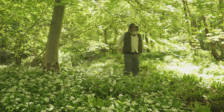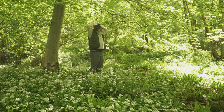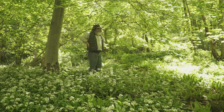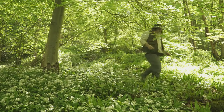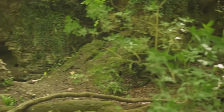I keep seeing him. I don't know if I'm in frame there. I keep seeing little glimpses of him, but he just sort of nips up and goes away. I haven't so far been able to get the camera on him. He's around here somewhere. He came down to this sort of corner area.